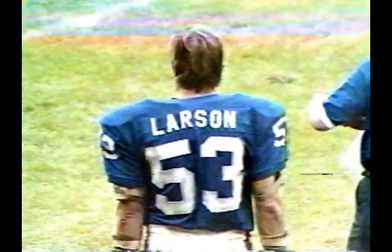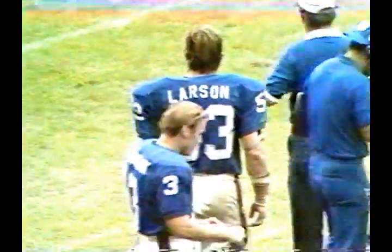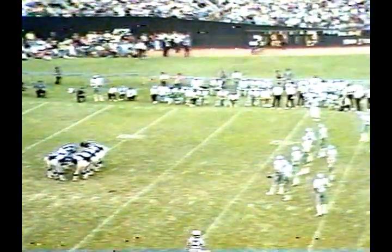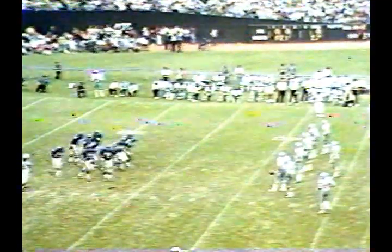Greg Larson, who had to have his knee put back together when they thought his career was over a few years ago. Dick Enderle's from Minnesota University, and so is Greg Larson when they play side by side in that forward wall. 34 years old, Greg Larson. Why does he keep playing, they ask him. He says, because I like it. It's fun.